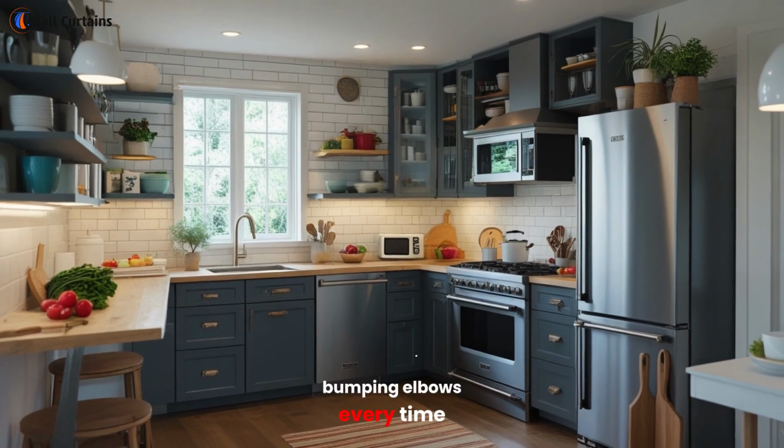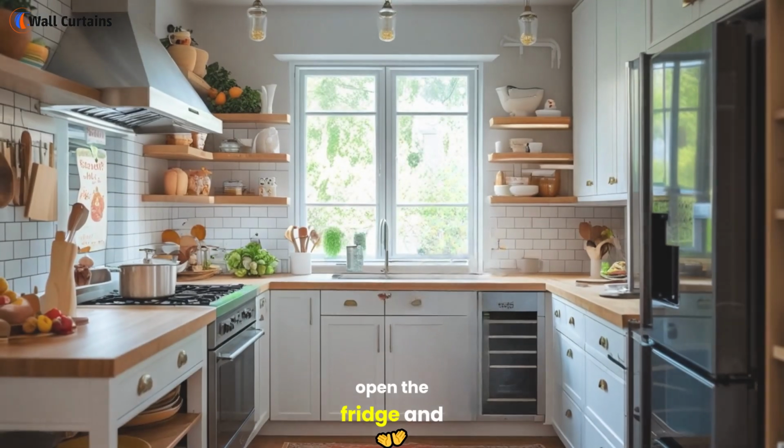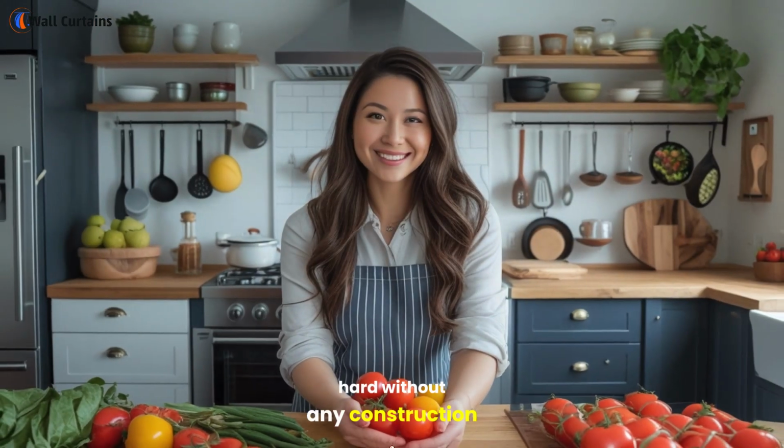Tired of bumping elbows every time you cook? Is your kitchen so small you can barely open the fridge and oven at the same time? What if I told you that a tiny space could work twice as hard without any construction?